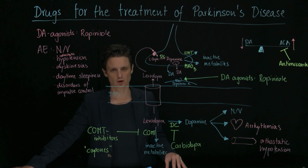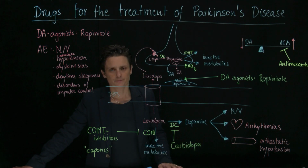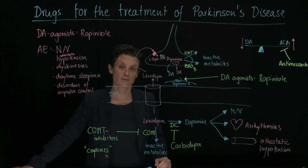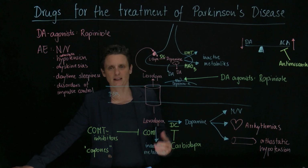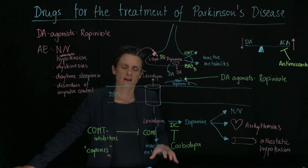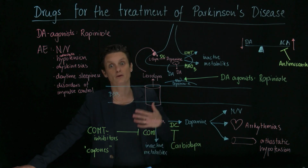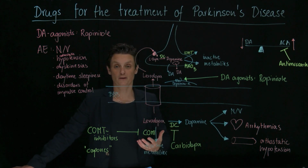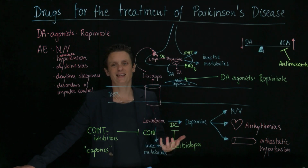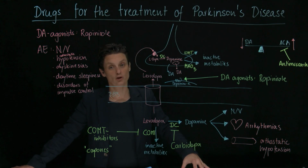disorders of impulse control. So dopamine, as we know, is involved particularly in the nucleus accumbens for reinforcement. If you have some good experience, we want to experience that again, and that's facilitated by dopamine. So it turns out that patients on these drugs like ropinirole can see disorders of impulse control as it relates to, let's say, hypersexuality or a lot of gambling or a lot of shopping. Everything that you may usually stop yourself from doing over and over again is now lacking, so that's why you are going to have problems with impulse control.